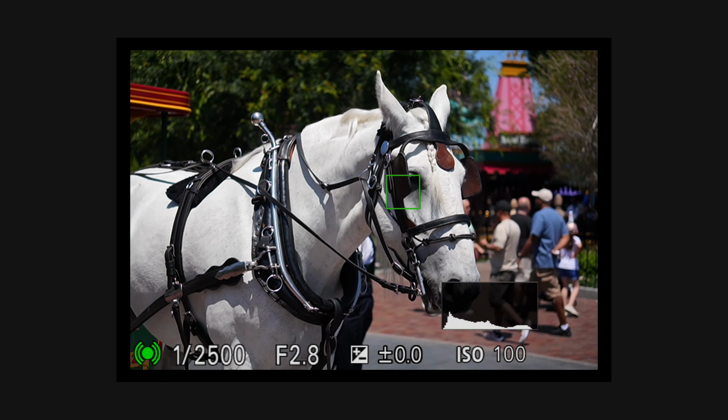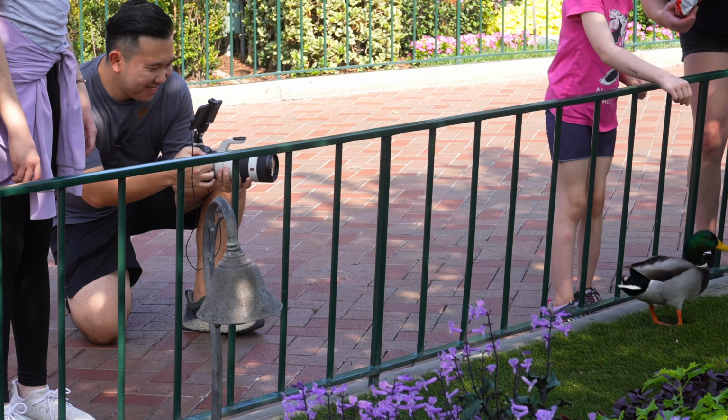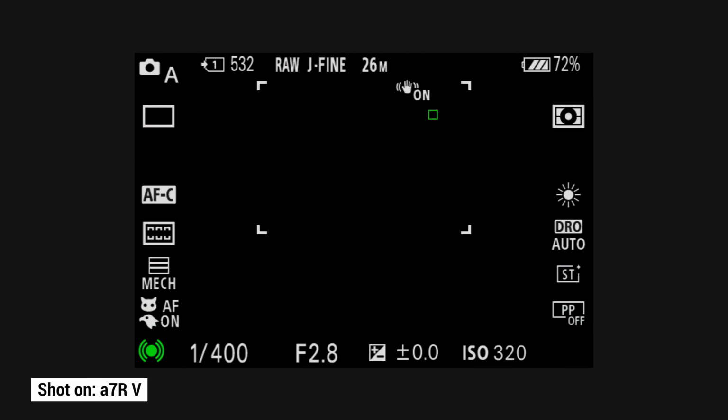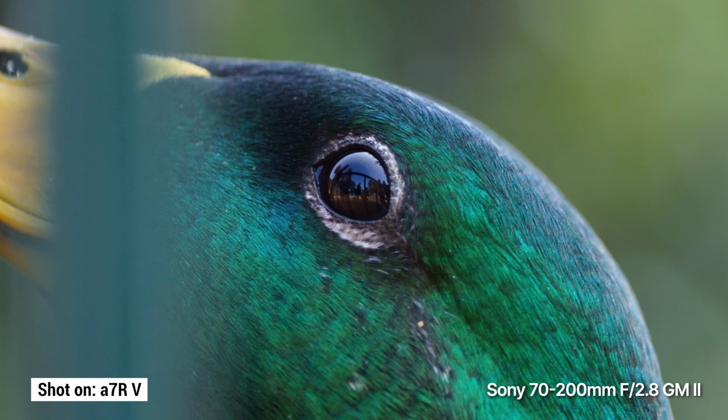However, if you shoot these particular subjects already, you'll be glad to have that recognition. But if you don't, give it a try anyways. I never consider myself a bird photographer, but the amount of bird photos I've taken within the last several years have dramatically increased because we have bird eye autofocus. All in all, it's a welcomed feature.